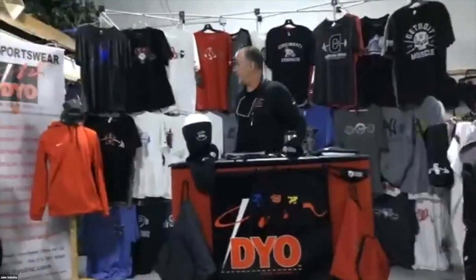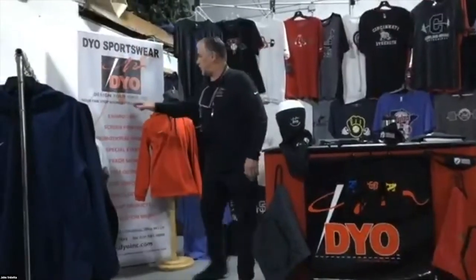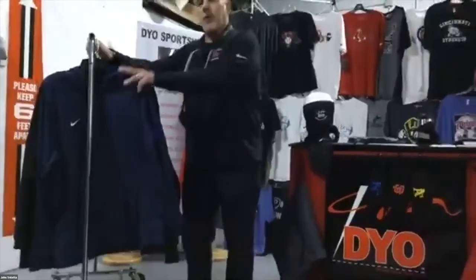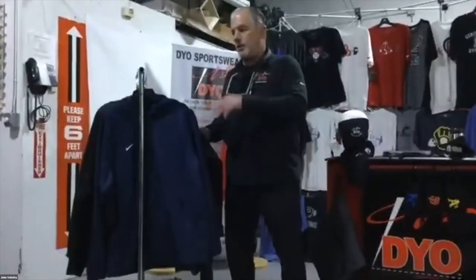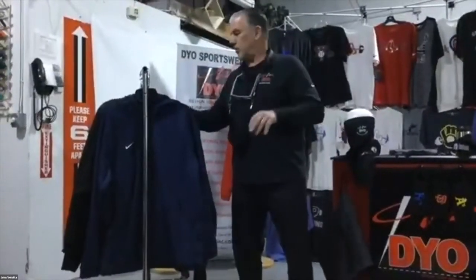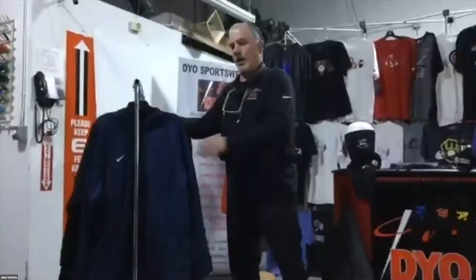Moving forward, a couple of the things that we have new this year. We've got Nike performance hoodies, as well as the Nike cotton hoodies. They do have a few colors available in each of the items. The Nike performance has black, gray, navy, and red, and then you have your cotton hoodies that have assorted colors. And then they also have a crew neck sweatshirt too. So you have a performance hoodie and a couple other styles available for you to shop.